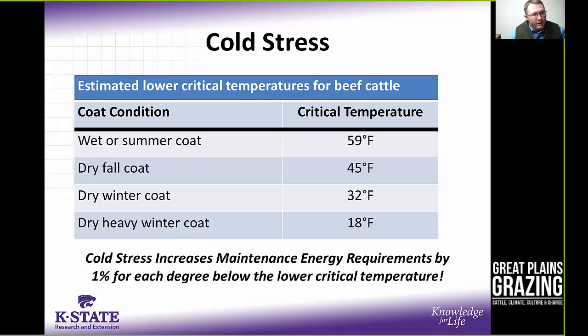As we increase the cow's winter hair coat from a fall coat to a winter coat all the way to a heavy winter coat, their lower critical temperature goes down. With a dry winter hair coat, cold stress starts at about 32 degrees. I'd say that tends to be our threshold, that freezing benchmark of when cows begin to experience cold stress. Now, once again, we need to take into account not necessarily just the actual air temperature, but really that ambient or real field temperature.